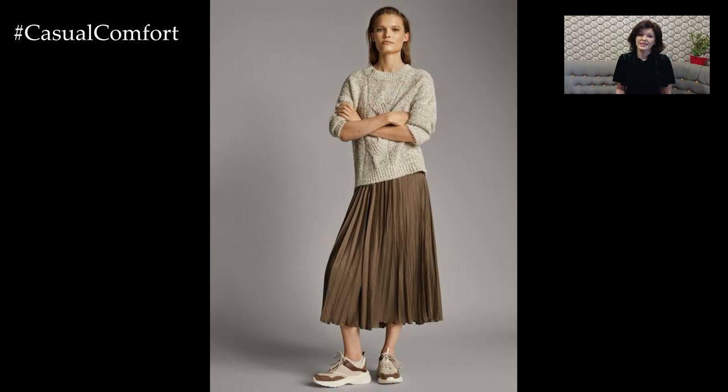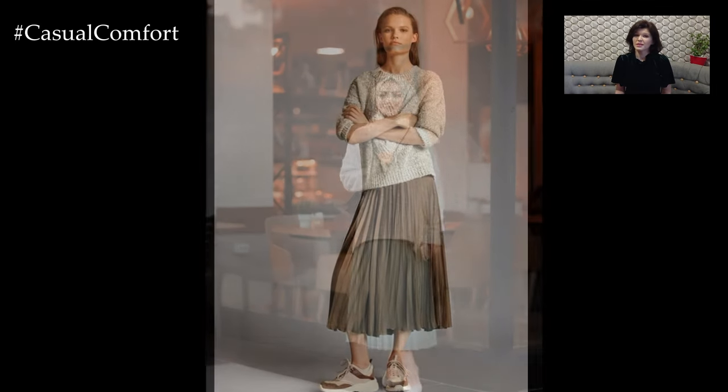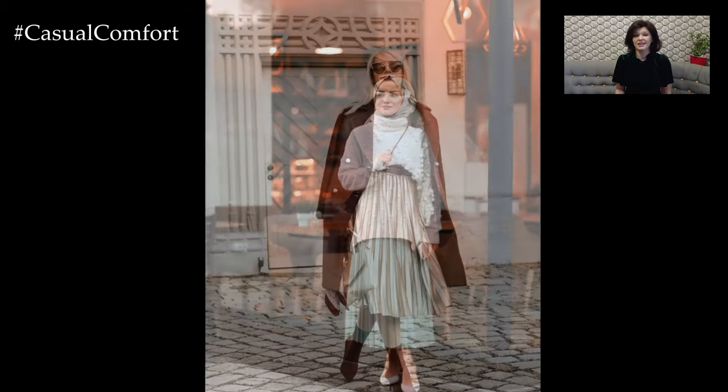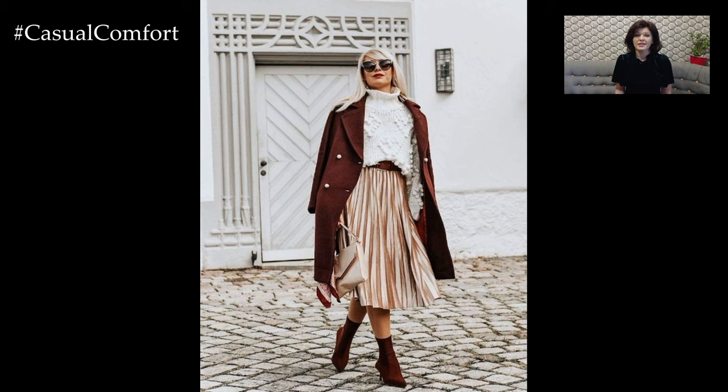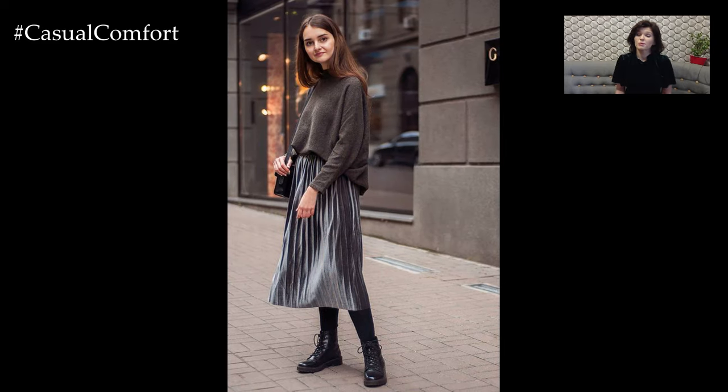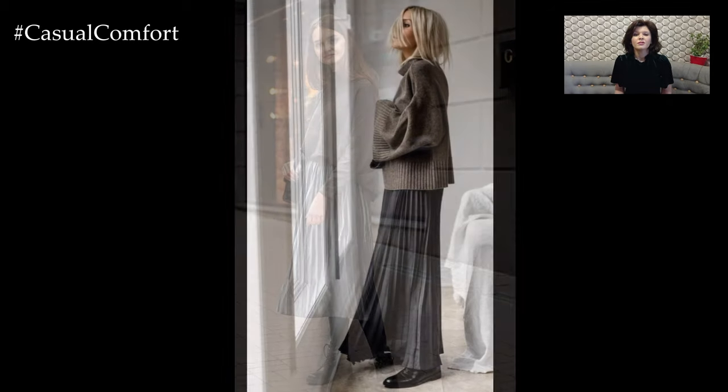Footwear plays a crucial role in completing the winter pleated skirt ensemble. Opt for knee-high boots or ankle booties to keep your legs shielded from the chill. These choices not only provide practicality but also elevate the overall look, creating a seamless integration of warmth and fashion. Consider adding textured tights or leggings for an extra layer of insulation that doesn't compromise style.